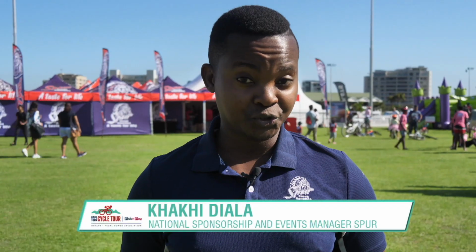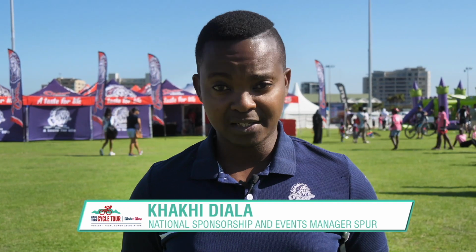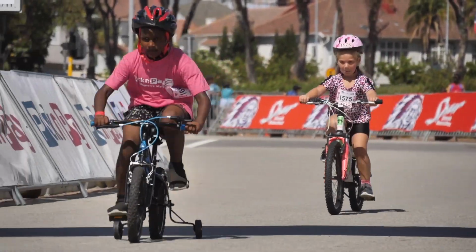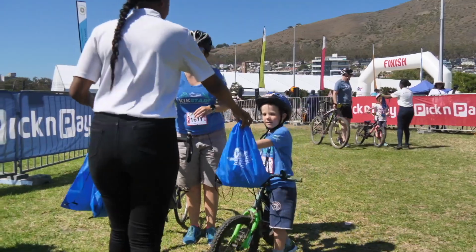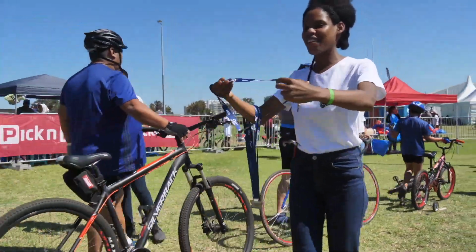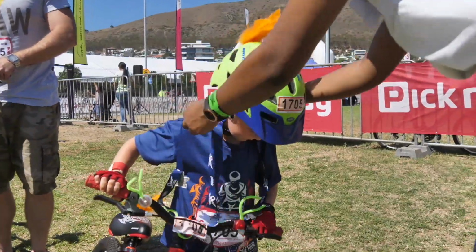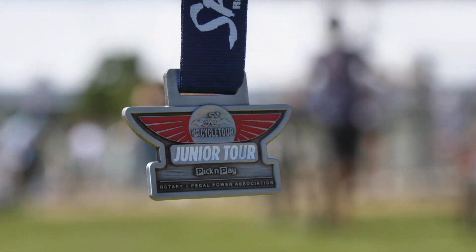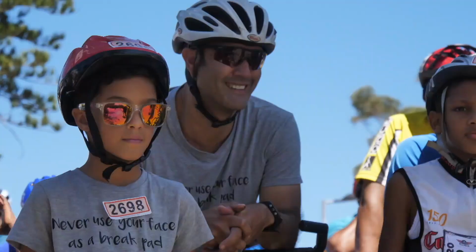Here for the Junior Tour 2020, Spur is very, very proud to be involved in this event. We are a family brand. This is a family event. All we would like to see is boys and girls on bikes. We invest a lot within mountain biking, within cycling, and this event is in line with our strategy. It has been absolutely amazing to see parents, families, boys and girls here, having this fun day and having it with us, being involved.